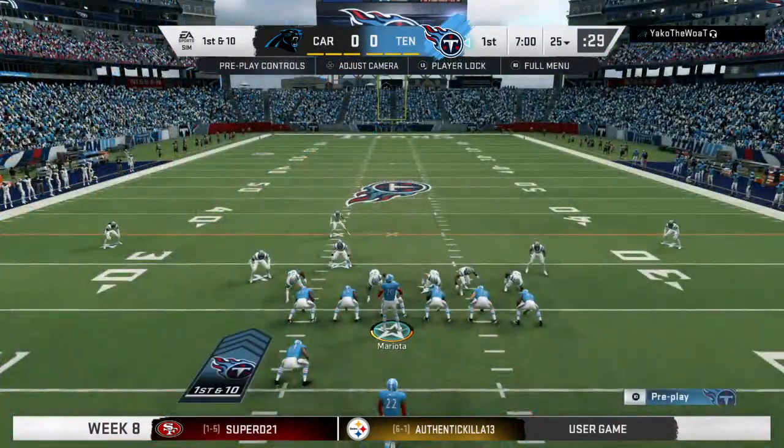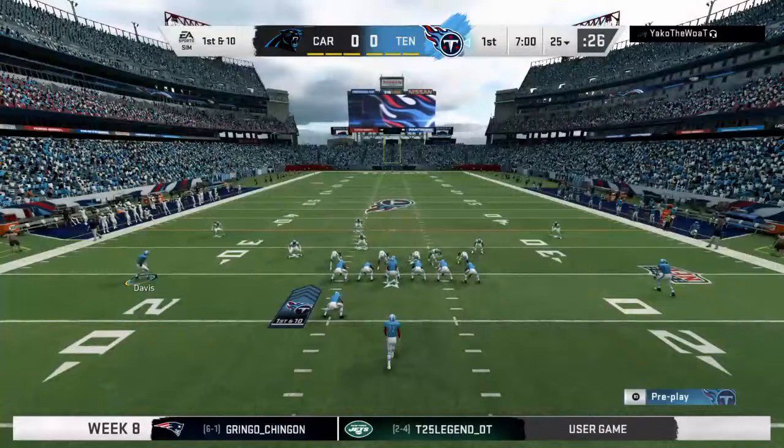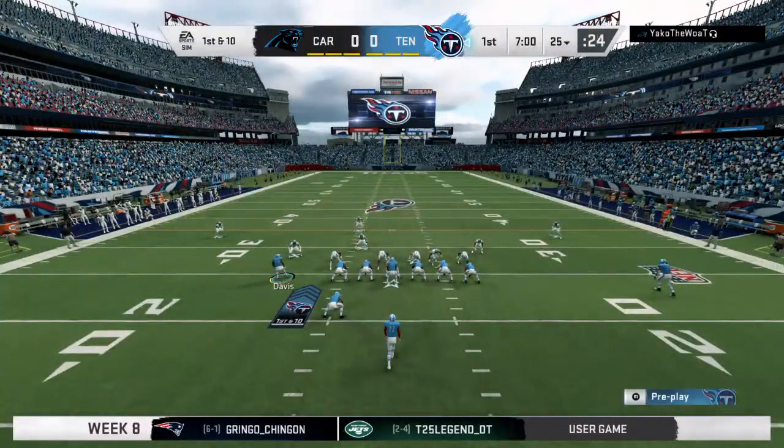Blue 18. Mike is 59. Mike is 59. We go. Three.